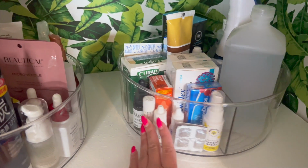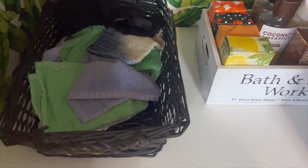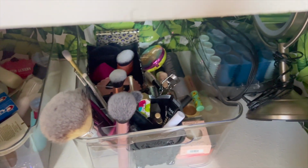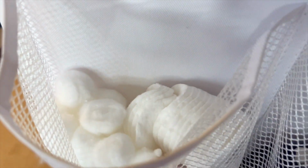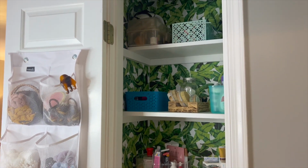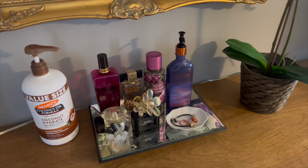I just love being able to maximize and fully utilize a space, but also keep it looking pretty. I don't want it to feel cluttered and overwhelming, but I also don't want to waste the space that I have. So if you saw anything in this video you're interested in, make sure you check that description box. And here is a look at the other spaces we organized together.